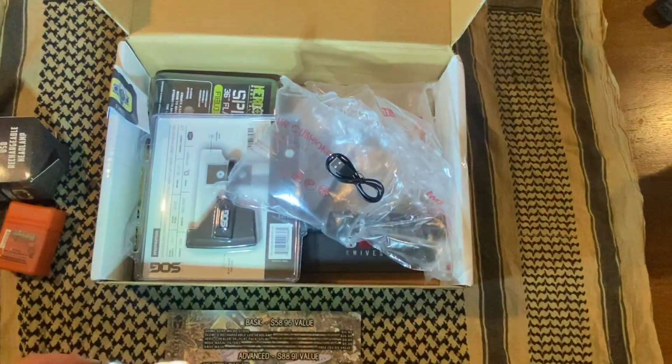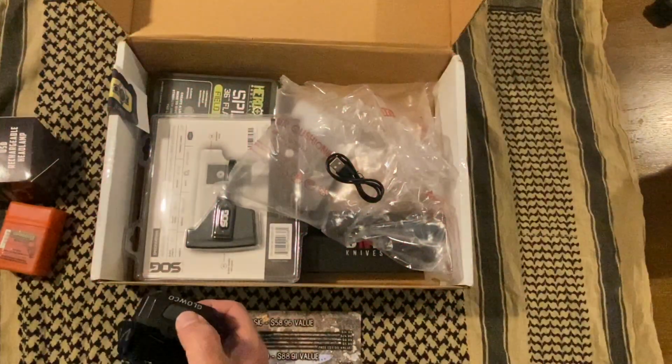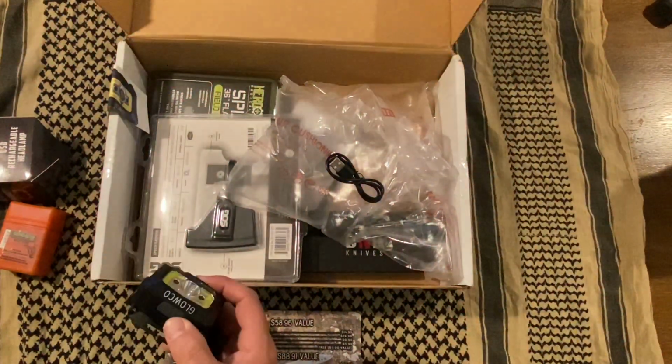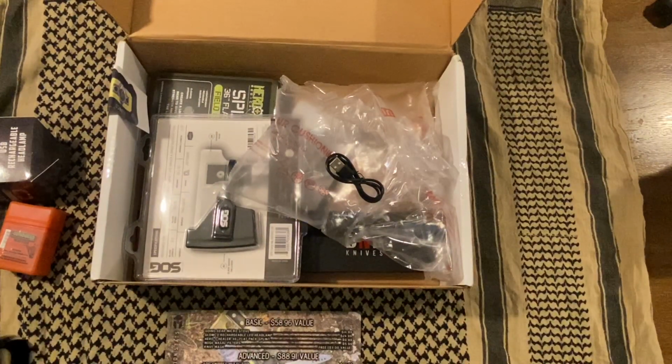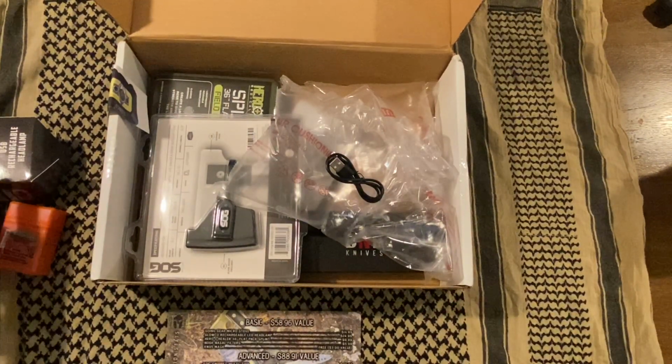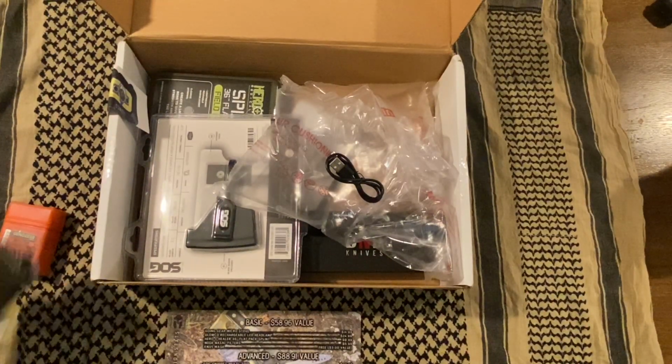It does have brightness modes here. It's got a red mode and an SOS. That's actually pretty cool, SOS mode. So that's actually a really cool product that I dig. It's a $25 value. So there you go. Basic so far is doing pretty well.